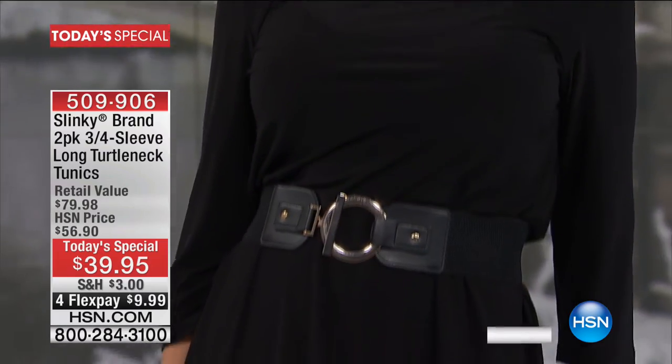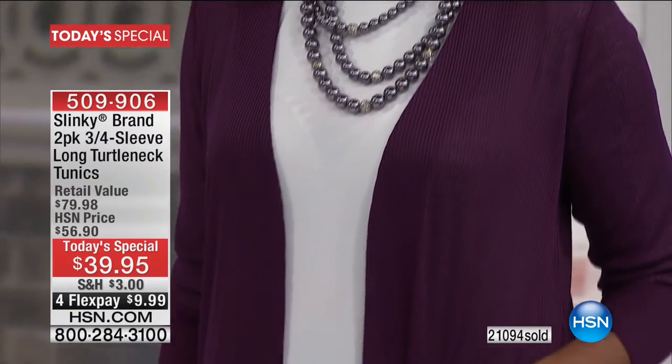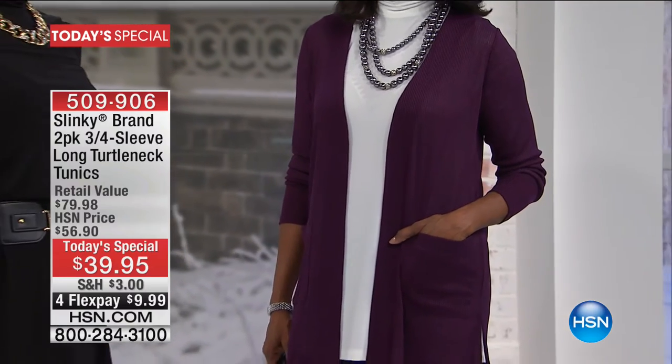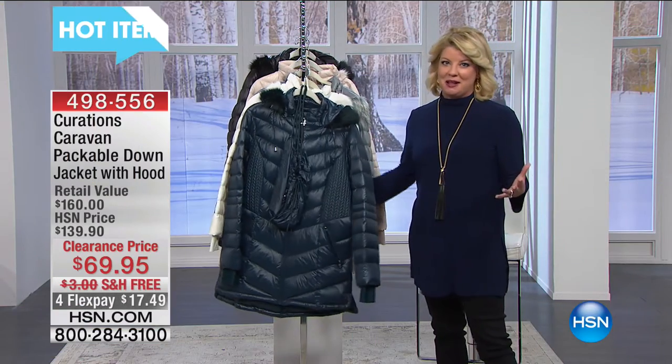I'm wearing the navy that comes along with the teal. The olive and spice is getting very limited. The magenta and plum is also getting very, very limited. We're close to 22,000 now spoken for on the day. No surprise to get a 2-pack for $39.95, with 4 or 5 Flex Pays, part of this big clearance day. You may even be getting free shipping and handling if you've already spent that $50.